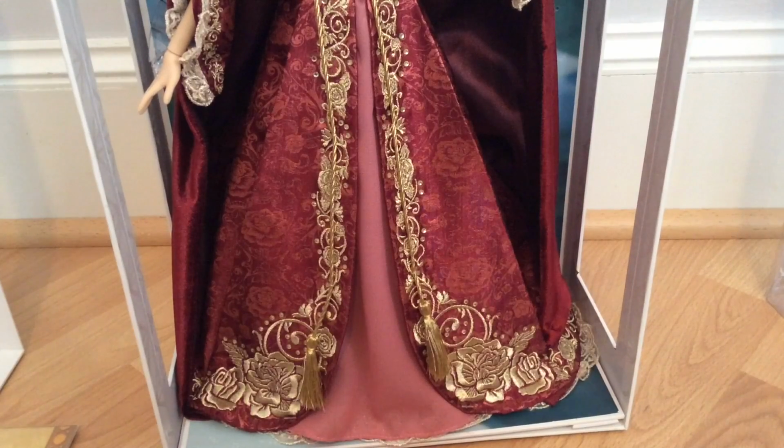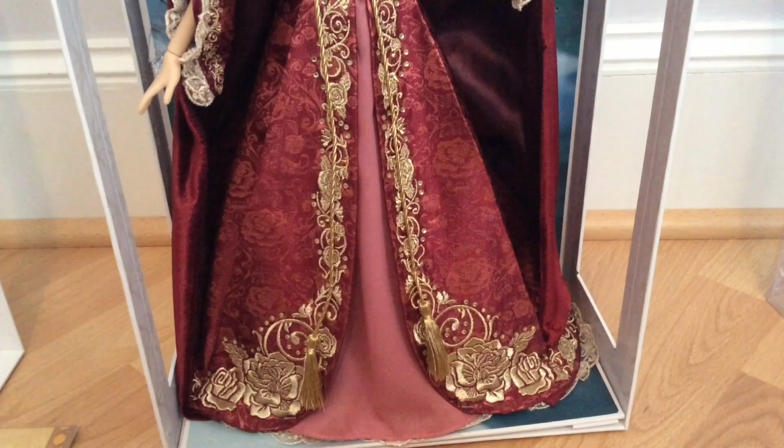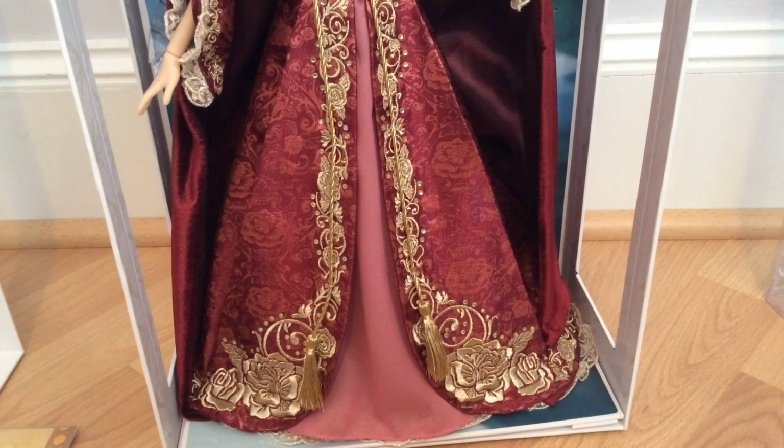Okay, so this is going to sound funny, but I can't really show you the boots because down here it's pretty much clipped every single piece. So there's no way of me being able to show the boots without removing the clips, and that's something I'm not comfortable with because, like I said, I'd probably end up doing more harm than good.